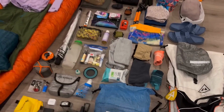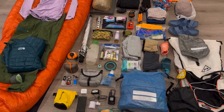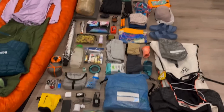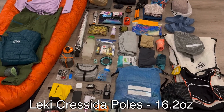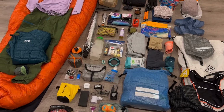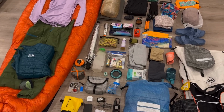And then the only other thing that I don't have out here are my trekking poles. So I use the same poles that I've used for a number of years. They're the Leki, however you say it. I forget the type. I'll put it down at the bottom here. But that would be the only thing missing. So there you have it.